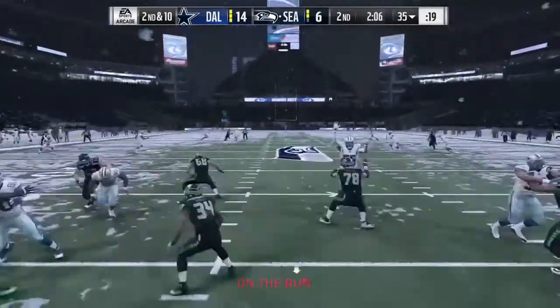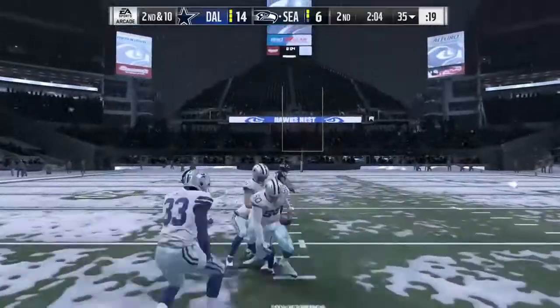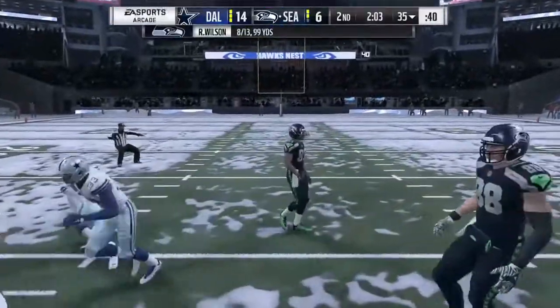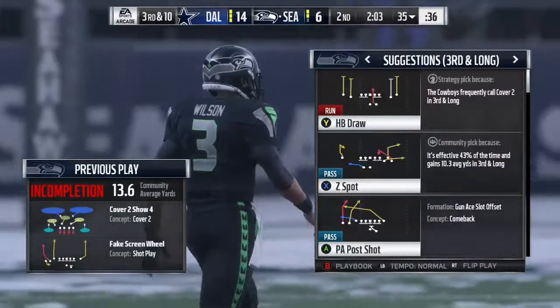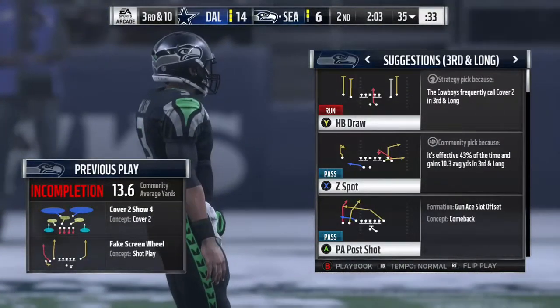Now Wilson, and now he'll turn, and off his back foot, he'll heave this deep. And he bats it away, and it falls down incomplete. The intended target, Doug Baldwin, and it'll bring up 3rd down.